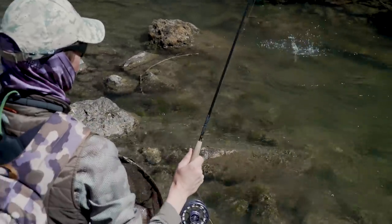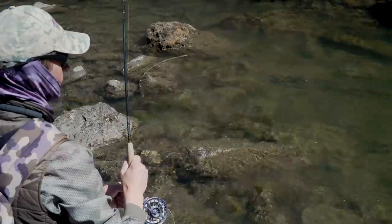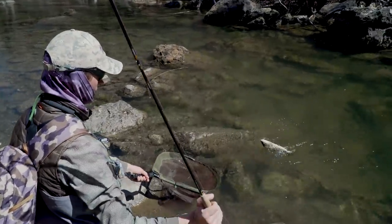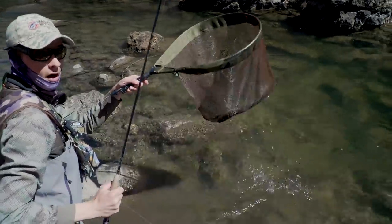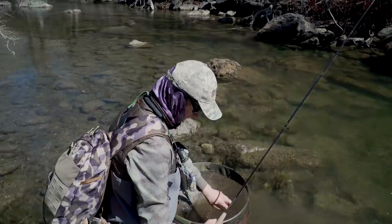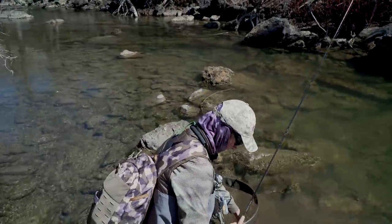First cast was a few inches off to the right. Didn't need it. Second cast, on the money. 2 millimeter bead quiltagon on that one. So back to a baetis pattern.